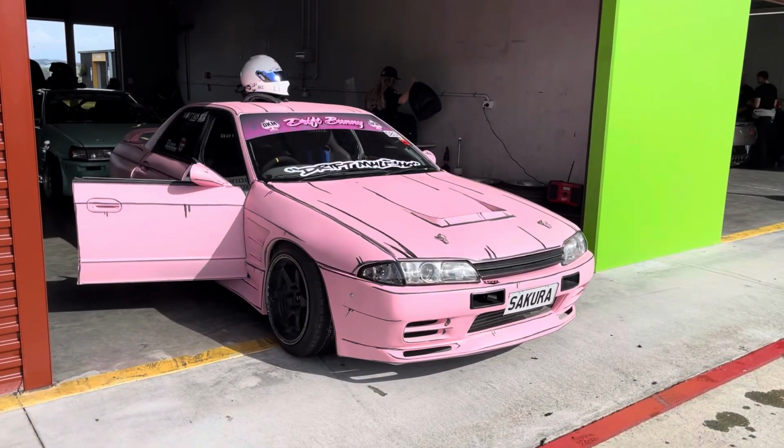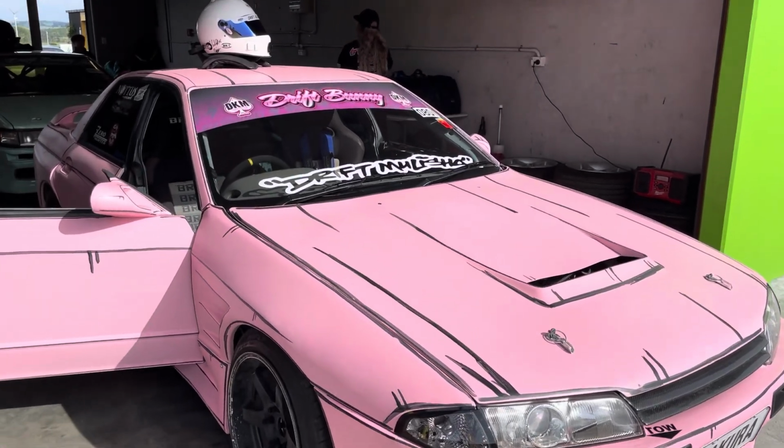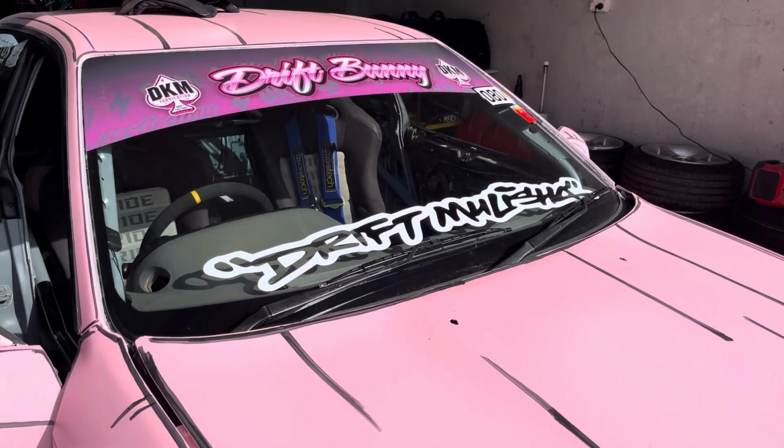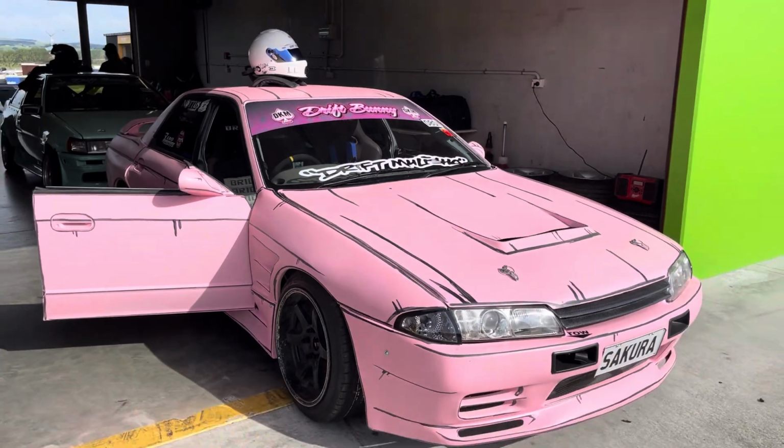Keg is rocking their new R32. Love it, man. Look at the way they've drawn on the lines. It's so cool. And repping Drift Militia. This was our old drift crew from back in the early 2000s. Me and the boys, Keg and Joe are in the crew. It's so cool to see that out there representing.